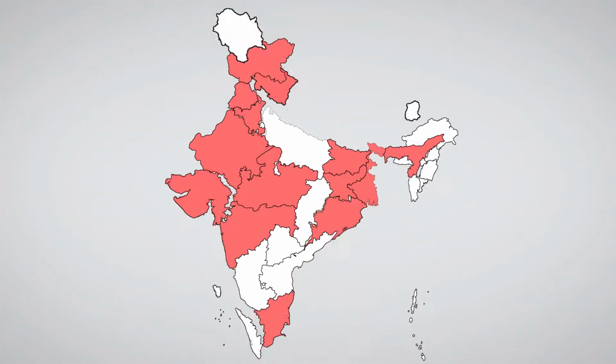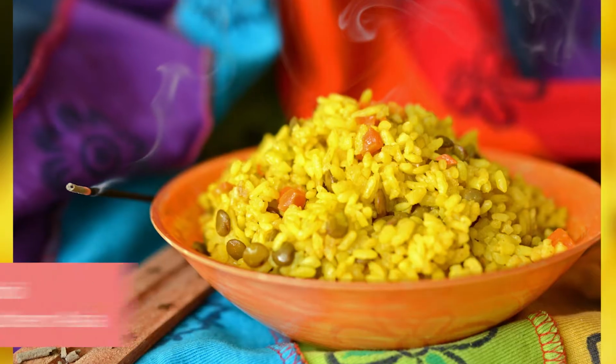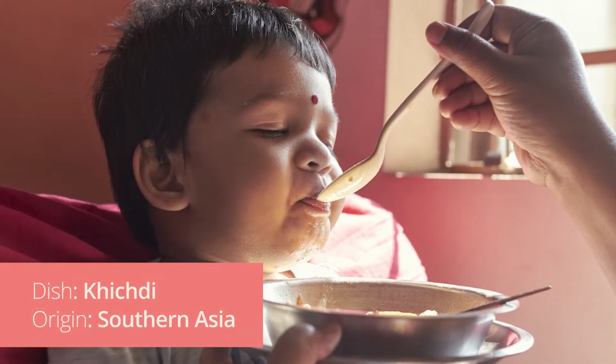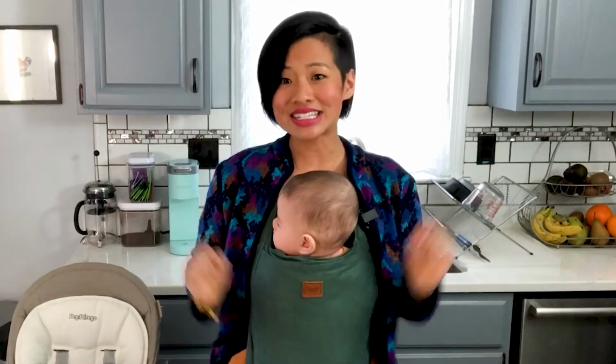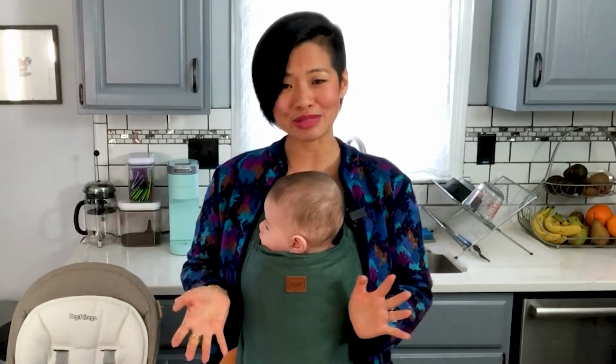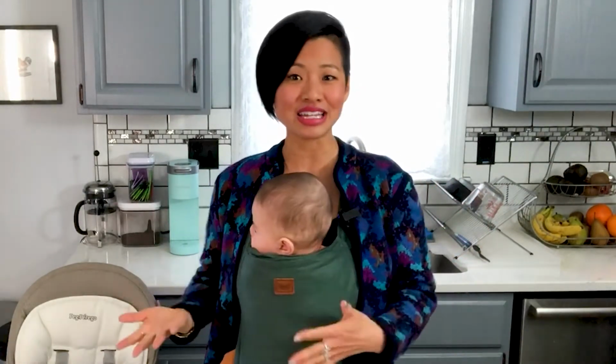So today we're going to be traveling to India and making a dish called Khichdi. Khichdi is a common comfort food, not only for adults, but also for babies. The great thing about Khichdi is that it doesn't need that much adaptation. It's already so good for babies because it's already mushy and mild and easy to digest.